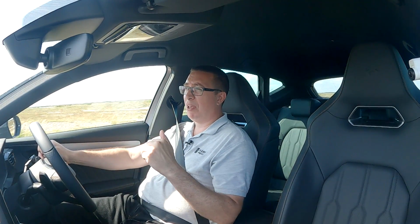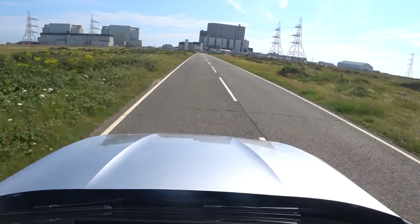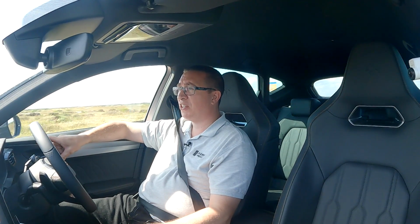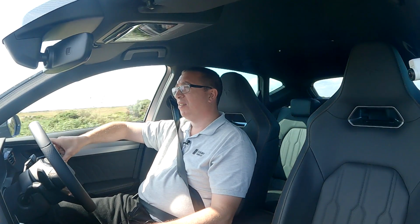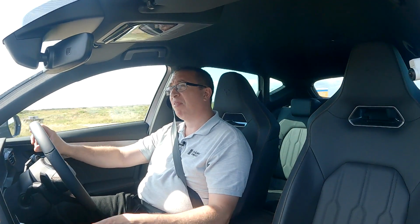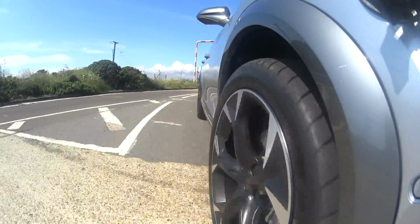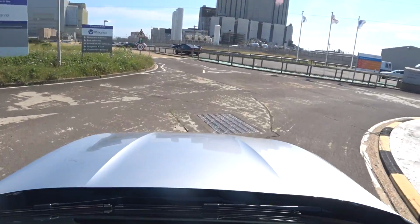I mean, that's well up there with a really, really good diesel, but this is obviously a lot greener and a lot better for the environment. So I reckon we've actually done a pretty good job with this car. Like I said, not the lofty figures we were hoping for, but it certainly isn't bad.